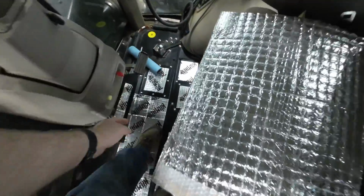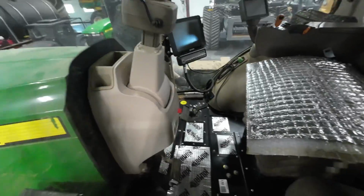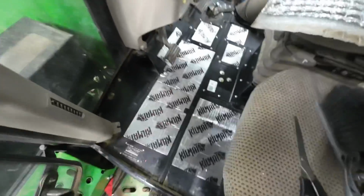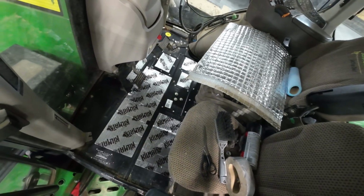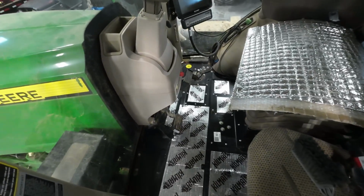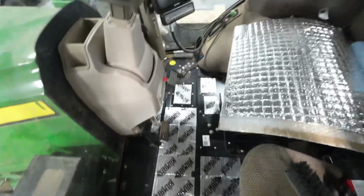Okay, so here's what I'm going to roll with. I've got pieces of Kill Mat adhered to the floorboards, mainly where my feet are, and then I also put a couple pieces over here where the buddy seat is for anybody that's riding along. I wasn't going to do that, but I got to thinking, someone mentioned that this stuff helps deaden noise. If you've never been in one of these tractors, it is a very noisy cab, so hopefully that will help out with that a little bit.